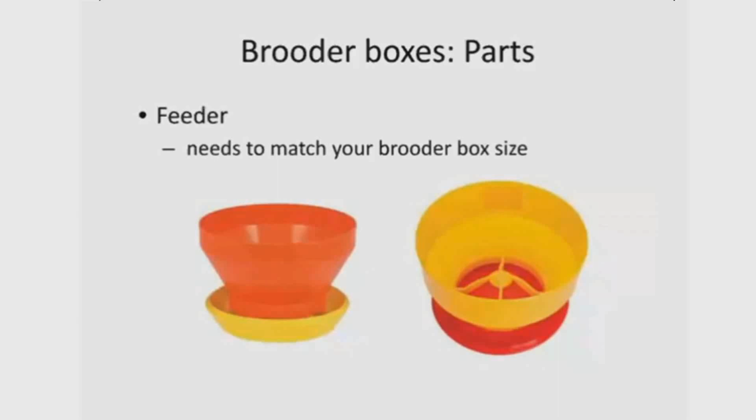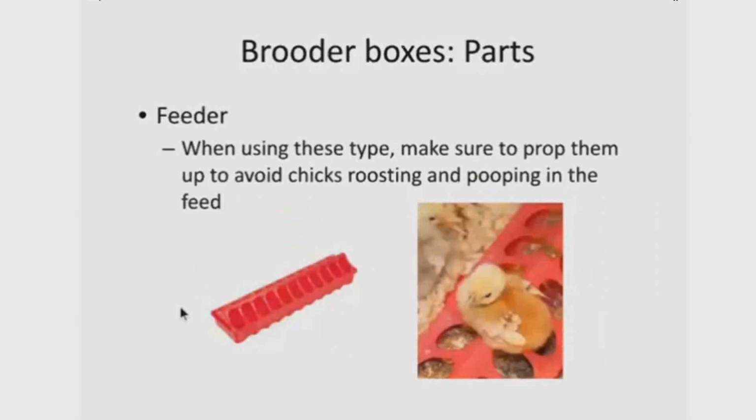And when Chris talks about feeding, it's something to think about and maybe ask questions. Okay, where are we? Nothing wrong with using these type of feeders. Just a suggestion, when using these, make sure to prop them up, because these are pretty low, usually body height of the chicks. I don't know what your experience is with chicks, but they can actually extend their necks and their bodies farther than you think. So if they see the feed there, if it's propped up a little bit, they will be able to reach it. The reason I suggest you prop them up, put them on a brick or whatever, is so that they don't poop on the feed.